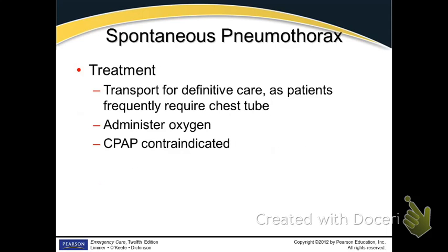Now, why would CPAP be contraindicated? If it forces air into the lung, why would it be contraindicated? The lung collapses. Yeah, right. The lung already collapsed. You're forcing air into that pleural space and not into the lung, so you increase the size of the pneumothorax.